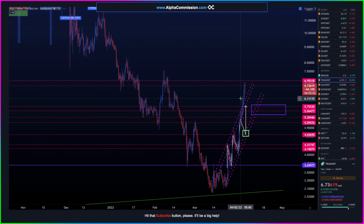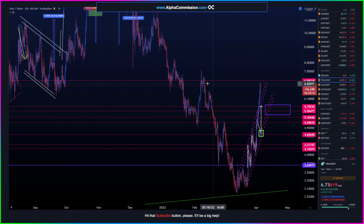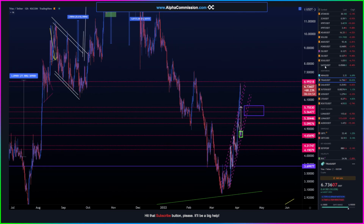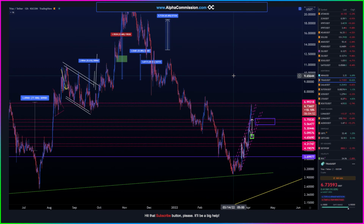Some of these things are just going for it. Kind of heavy overhead resistance right here. So maybe we'll get a pullback to this area, and maybe that would be a good point to get back into it. But again, there are other coins.